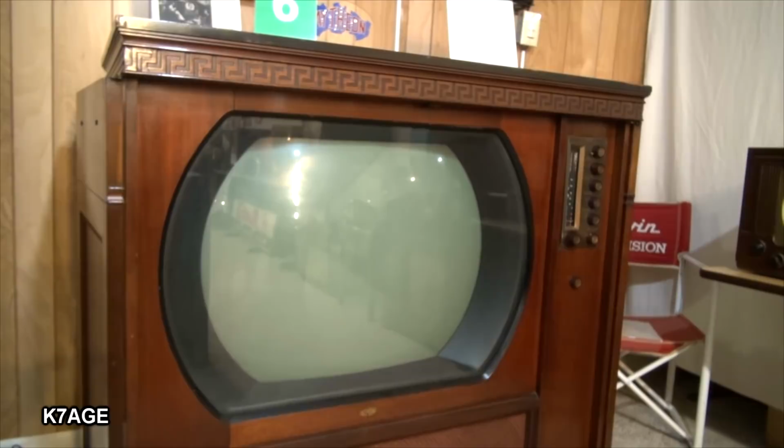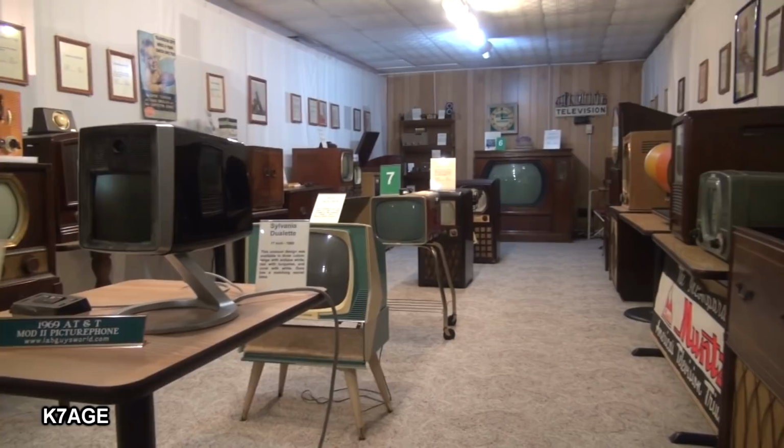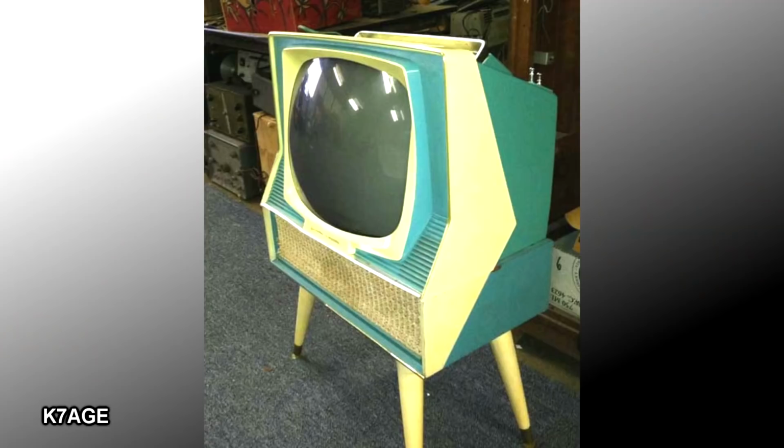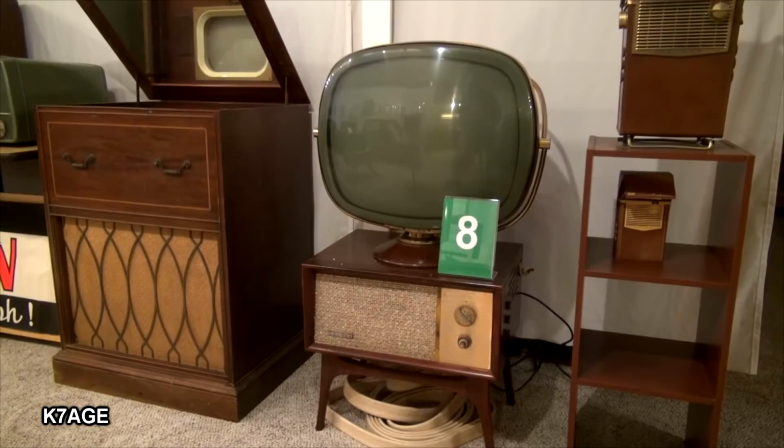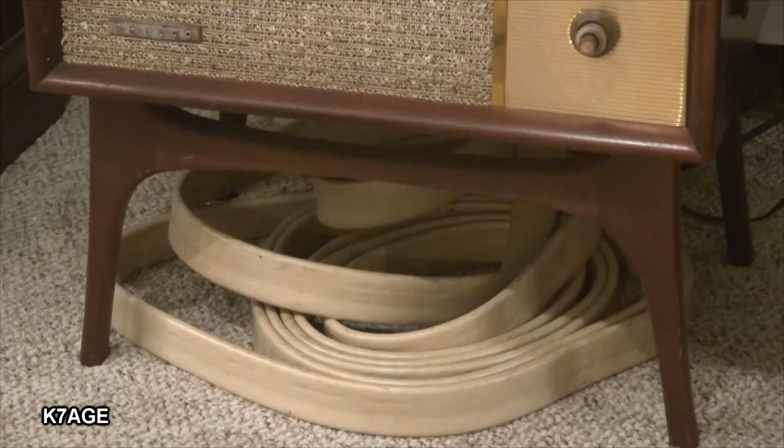In the late 50s, manufacturers started using plastic and metal for cabinets. The gold and red RCA Portable and Aqua Sylvania Duolette are examples. The Philco Predicta has a space-age look. This version has 2 parts: the screen that goes in front of the room, and the control unit, which goes next to your couch or chair. The heavy cable connects them.